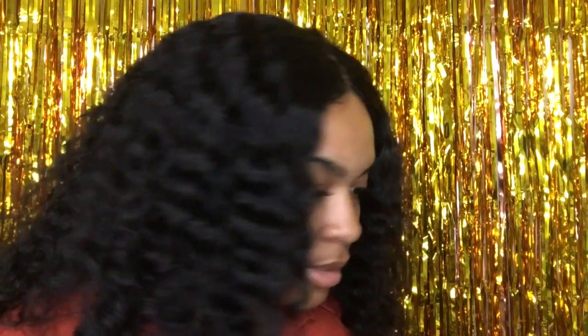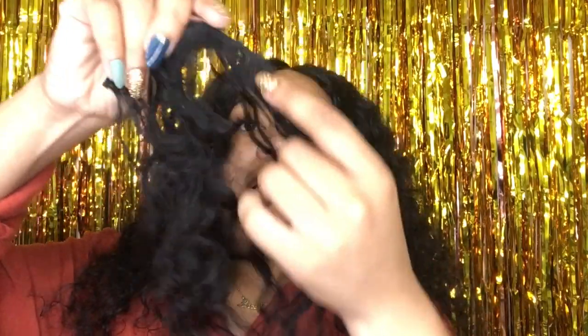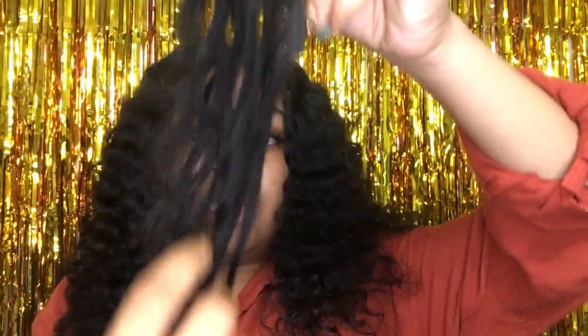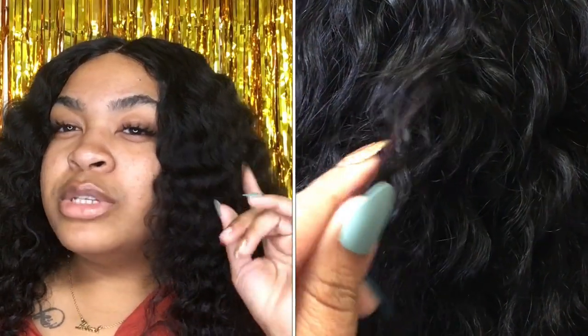But where is the doggone hair? Okay. So this is all that I have left over. This is it. And we're going to do a test at the end to see if this really is human hair. So another thing about this hair, I was looking through the bundles.